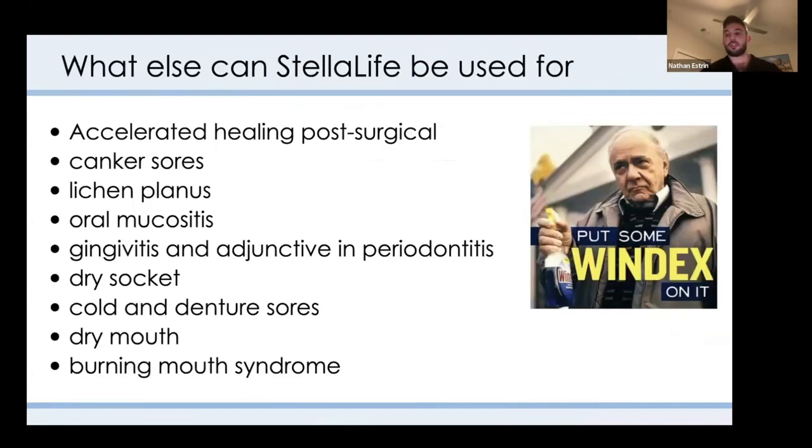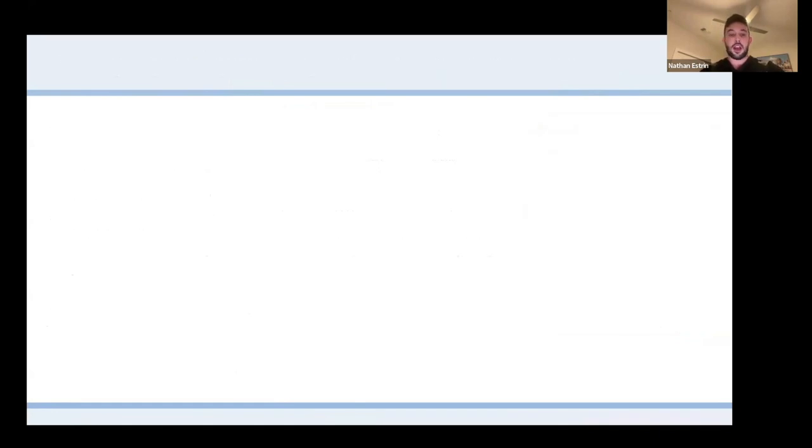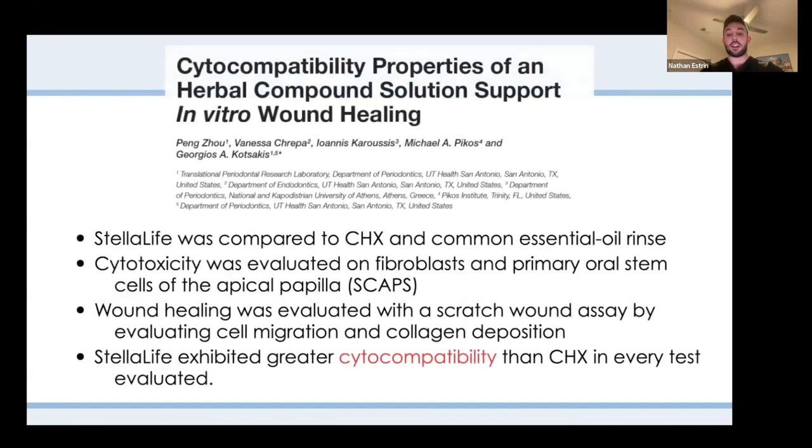The more that I use Stella Life and the more that I talk with clinicians about Stella Life, the more I see uses for it. It's being used in lichen planus, oral mucositis, obviously in perio. I've had a few patients that have reported it's helped them with burning mouth syndrome. I've had a few patients that said it didn't, but we're finding more and more uses for it, and there's a strong need for more research on Stella Life and what it can do, what its limits are.